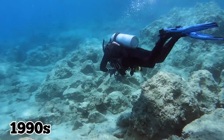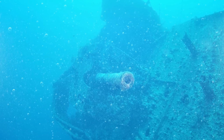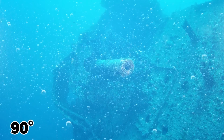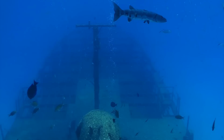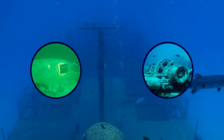In the 90s, the site became a popular wreck diving destination. The wreck is broken into 2 pieces, with the stern twisted 90 degrees, lying on its port side at 105 feet. The bow sits upright at about 52 feet. The ship is still packed with vehicles, weapons, and other paraphernalia from World War II.